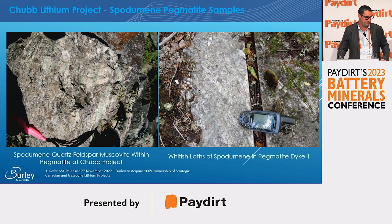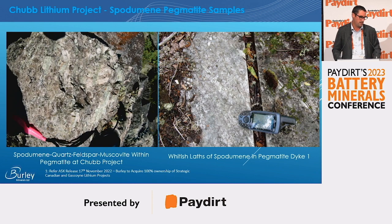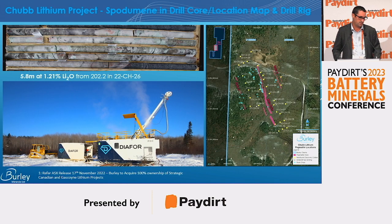So that's what some of the outcropping mineralisation looks like. There's some of the core, you're seeing the white and the greenish tinge. The areas containing the spodumene. That section there of drill core, you're getting nearly 6 metres at 1.2%. So look, we're hoping to get in there and drill this thing deeper. Looks like the grade and the size of these structures are getting better as we go further south.